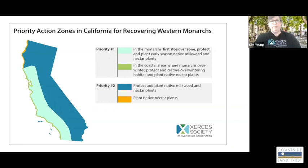Number two area of that part of California is to protect and plant native milkweed and nectar plants. And of course, within 5 miles of the coast, we need a lot of milkweed planted. But there is also a huge need to plant native nectar plants, high quality nectar. That part is crucial outside of the 5 mile radius of native milkweed, and nectar plants can also be planted on the coast. So if you want to plant milkweed, but you're in that 5 mile radius in the Half Moon Bay area, as you can see here, they need nectar plants as much as they need milkweed.